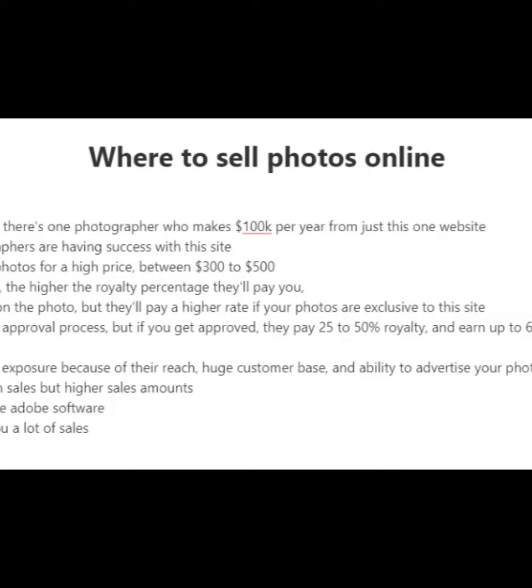Okay, there is Pond5, which pays 50% of the sale. Alamy, which pays 40% royalty per photo, and there is one photographer that I know of who makes $100,000 per year from just this one website. Okay, and there is iYeem, which pays 50%. A lot of photographers are having success with this site.